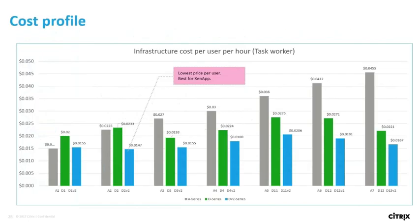I've just got a snippet here from the document, but you can just see that the D2 V2 and the D3 V2 range is where we see the optimal areas from a price point perspective. And when you look at it specifically just for price per user, then the D2 V2 is the lowest, and that's on compute. So yeah, you can see there that if your user groups would fit that type of workload, then that seems to be the optimum that we're seeing.